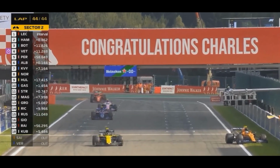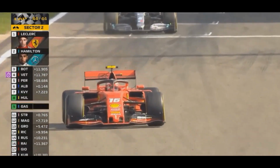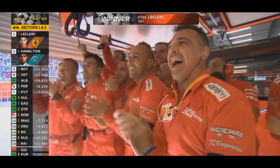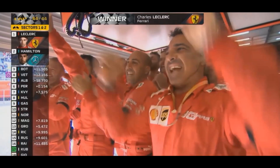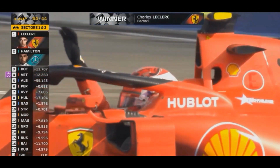first time ever, Charles Leclerc wins a Formula One Grand Prix. Charles Leclerc wins the Belgian Grand Prix. Lewis Hamilton is second. Valtteri Bottas will come home for third.